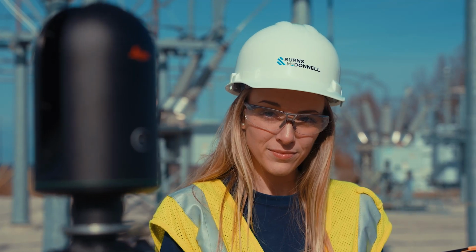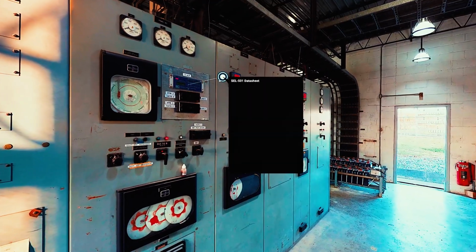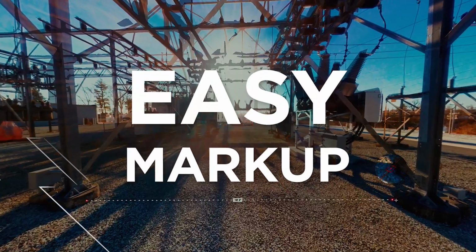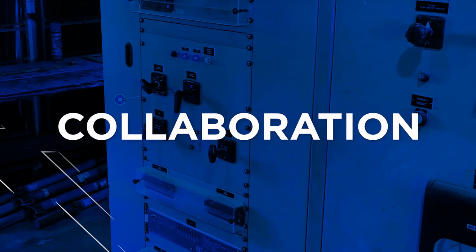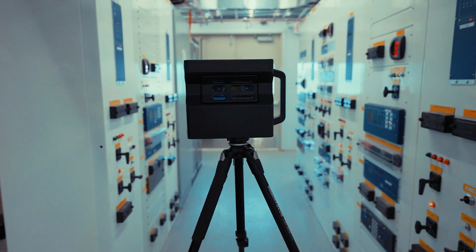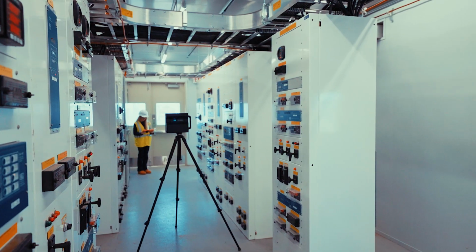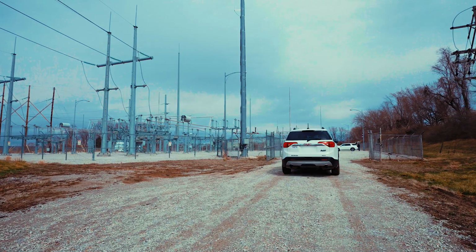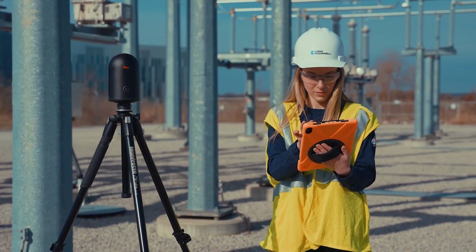Your space is captured with 4K imagery and depth data, which is securely stored on the platform. The model is ready for easy markup, collaboration, and integration with other digital tools. Scanning is a fast, straightforward process with fewer individuals needed on site and fewer site visits needed afterward.